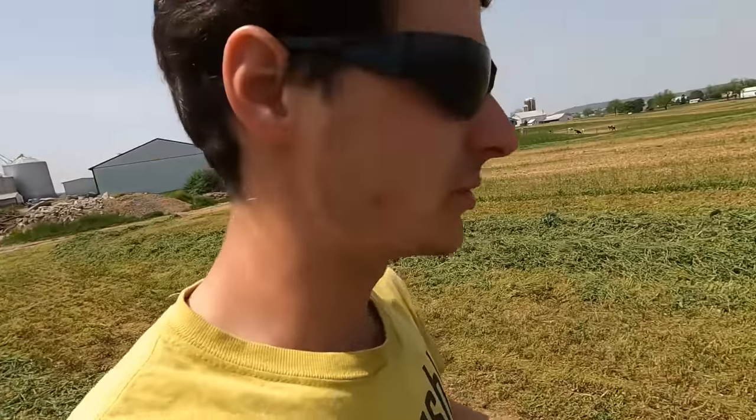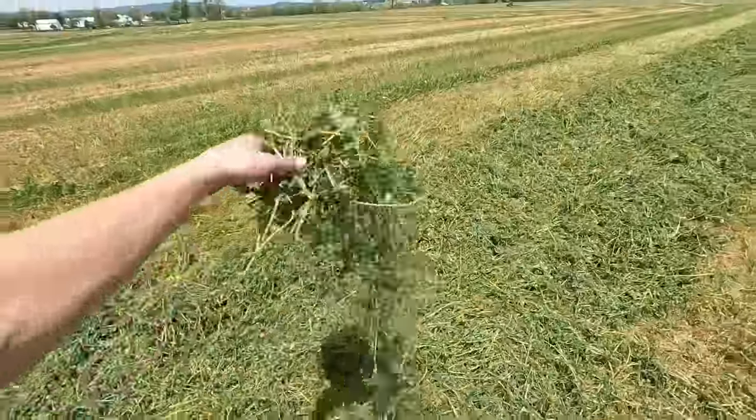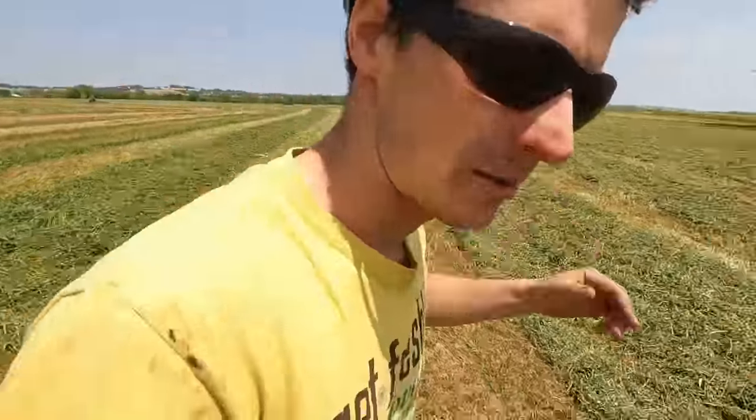The custom harvest crew should be here pretty soon to start chopping. I'd say we're getting dry enough. Doesn't have to be drier than 65% moisture because it's going on the top of the silo there.